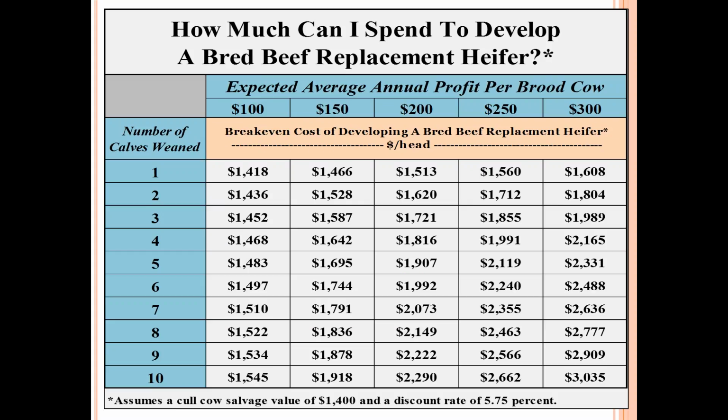So if your average annual profit is $200 per brood cow, 10 years, it would be $2,290 to develop or buy a beef replacement heifer. And then in another scenario, if we're looking at average profit of $300 per cow per year, you could spend $3,035 to develop or buy a bred beef replacement heifer. So it's really always going to depend on your specific situation.